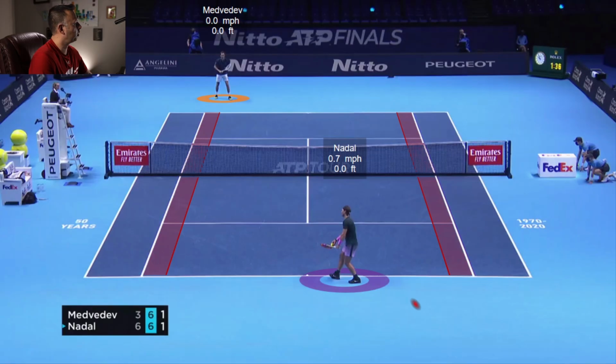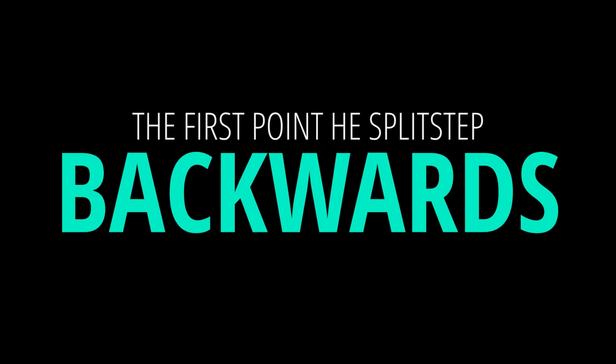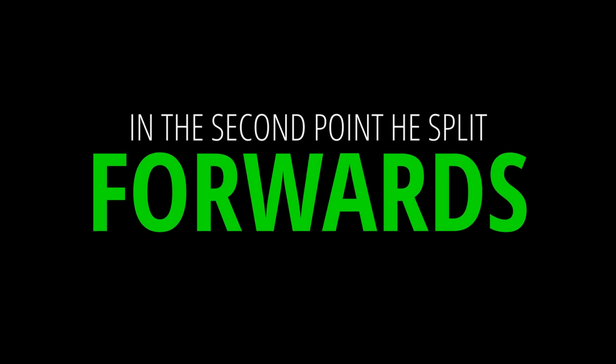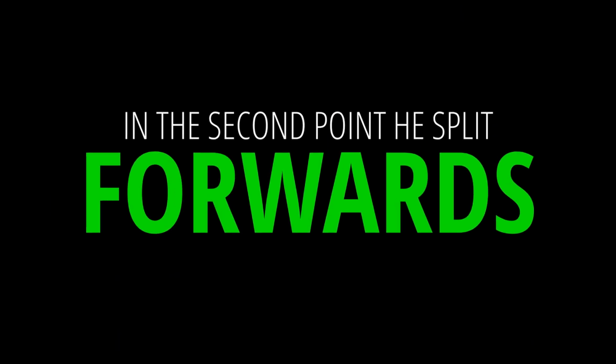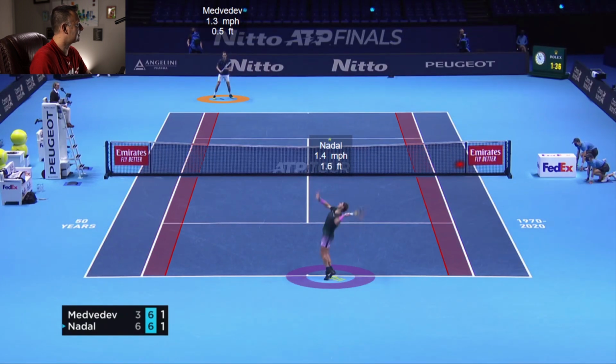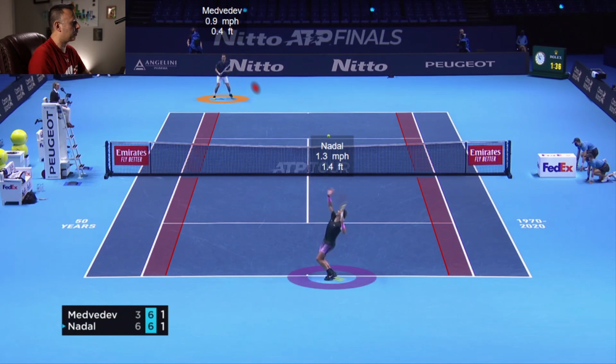All right, so in this point, we've got Nadal serving on the near side. We've got Medvedev returning on the far side. He's starting in a little bit deeper position. And we've seen, right, in the first point that we looked at, he split backwards to return Nadal's serve. Then against Thiem, he did the I'm going to move forward and return serve. Let's see what he does on this particular one here. He basically splits in place. All right, so kind of a neutral split, maybe just a hair backwards there.